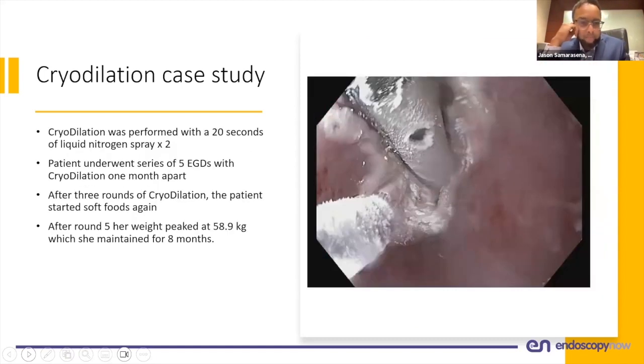This was probably one of the first cases in the literature, in the GI literature at least. Again, I was learning this from the thoracic surgeons who had airway experience with cryodilation of airway strictures, and then applying it to their esophagectomy patients. I got wind of this protocol, and, thinking about what we could do to help this poor lady, started a series of cryodilation procedures.